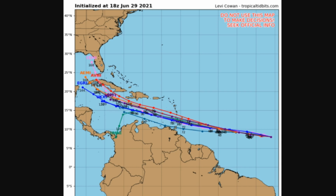Obviously, I'm not saying it's going to happen, because a change of track can go this way. Track is still very, very uncertain at this point, so we just have to get a better idea. But if it were to go where all these models want to take it, to the western Caribbean, near the Yucatan Peninsula, south of Jamaica, between Venezuela and Hispaniola, I think this is definitely going to be our strongest storm so far this year.